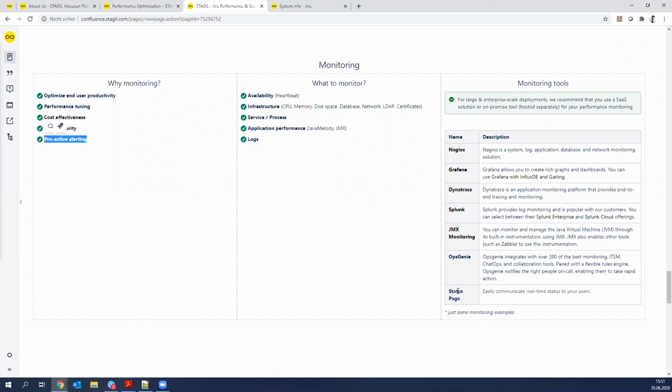So they can have a standalone page on all your Atlassian services, right?